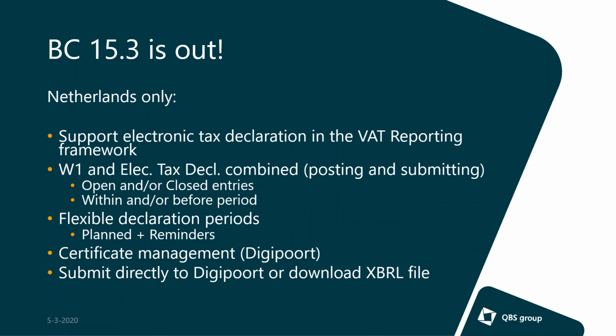Also some new features in Business Central 15.3, and this is only applicable for the Netherlands, but it's very important, and therefore I would like to highlight this as well in this Central webcast: with this new version we have a difference in the VAT reporting framework. In the past we had the W1 version to create your VAT postings and post the VAT declaration in your general journal. Next to that, you had to use the Dutch localization, the electronic tax declaration, which was a completely separate part in NAV or Business Central, where you have to create a tax declaration and submit it to the tax authority via Digipoort, for example.